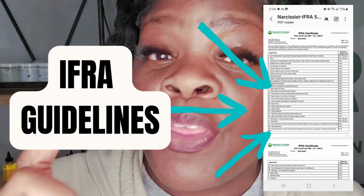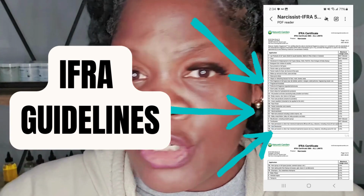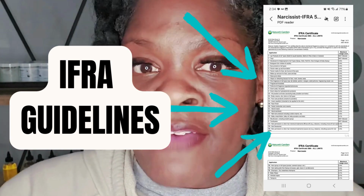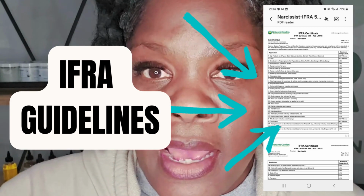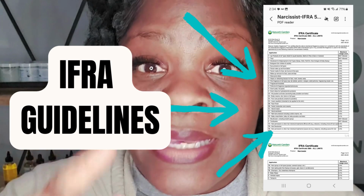I don't know. But anyway, the regulation sheet that shows you, and it's right on every single product on these sites. They all have it. You just look for the IFRA, I think it's IFRA. You look for that, and those documents will show you that this fragrance can be used in, and it will list every single thing that it can be used in and what percentage it could be used in.